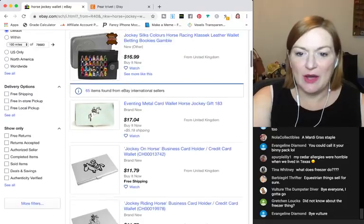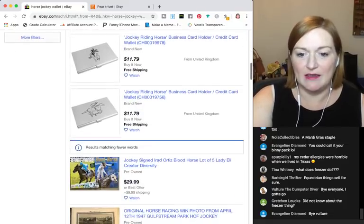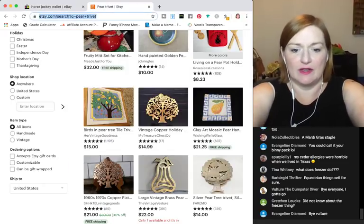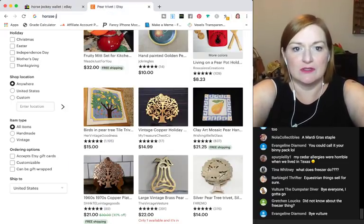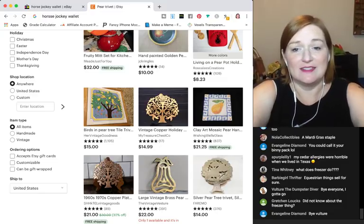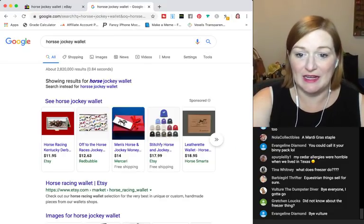So I don't see any horse jockey wallets. Okay, so here we don't really see many horse jockey wallets. Let me just come to a random horse jockey wallet. So hey, I may be able to clean it up.